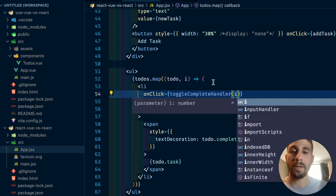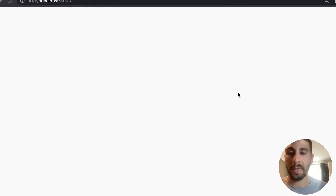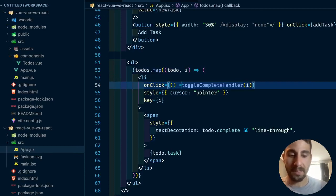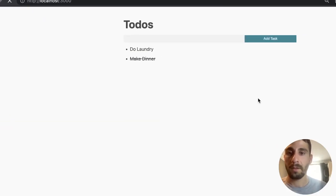But now what's going to happen is when this renders, it might call it right away, which might throw an error. Let's take a look. Yeah, I think that's what's happening. So let's make an inline function there, so it doesn't call it by default, but when you click, then it calls it and passes in the index. So now we don't have any errors anymore.